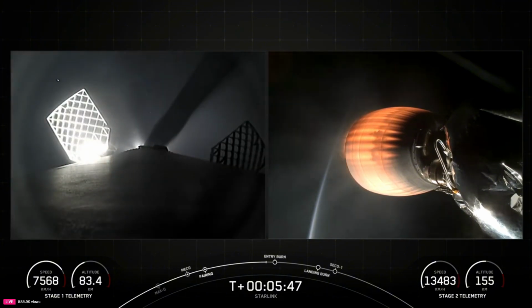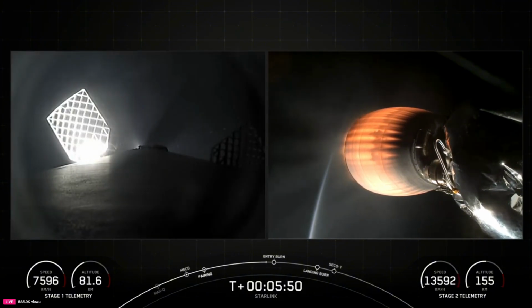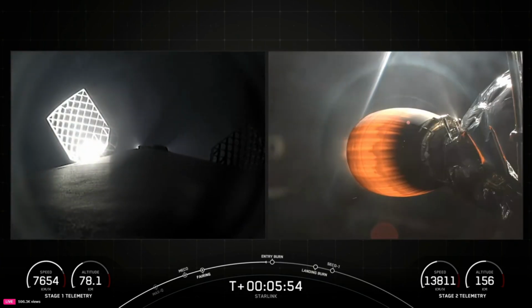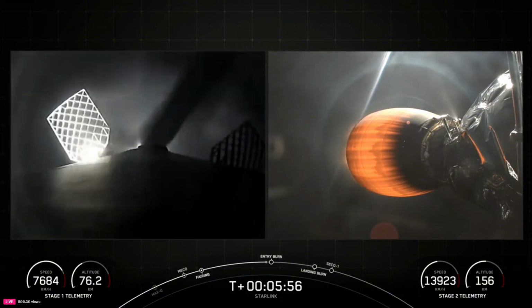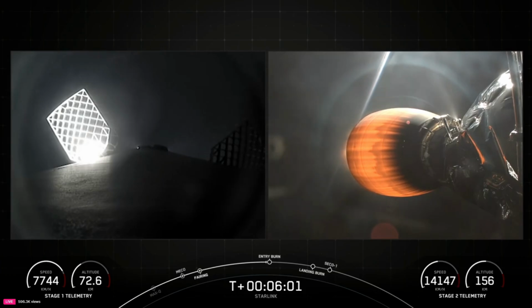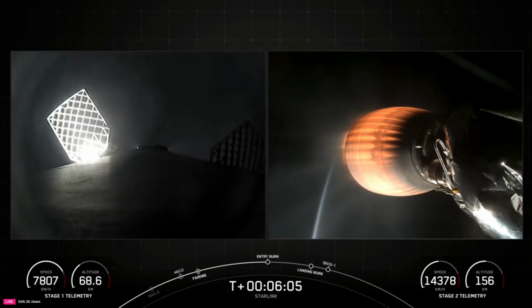Now, the MVAC engine, located on the second stage, which is on the right-hand side of your screen, possesses a much wider nozzle and is optimized to 220,500 pounds of thrust in vacuum. Coming up in just about 10 seconds, we'll have the entry burn of that first stage. The landing burn should then follow at about 7 minutes and 52 seconds into our mission today.